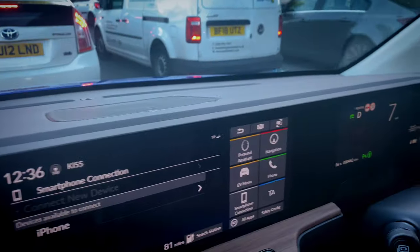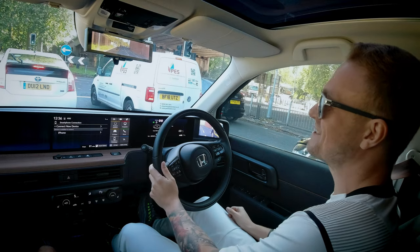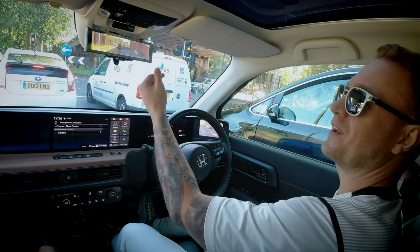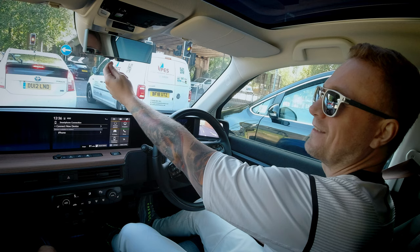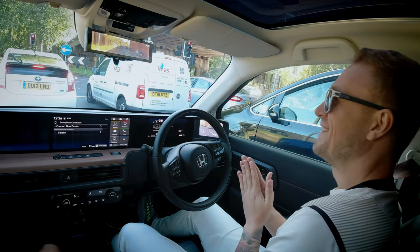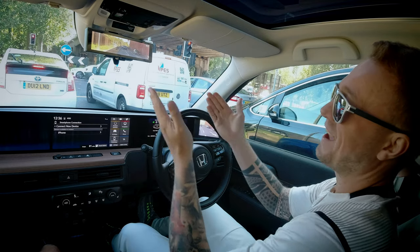Woo. There's your collision avoidance. It does have collision avoidance. So it beeped at me there to warn me that I was getting too close. What do you think? Do you like that? Or that? That one, the camera. You like the camera? Wow. Let's have a little look at the camera again.